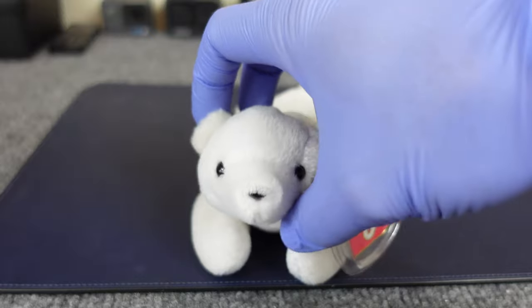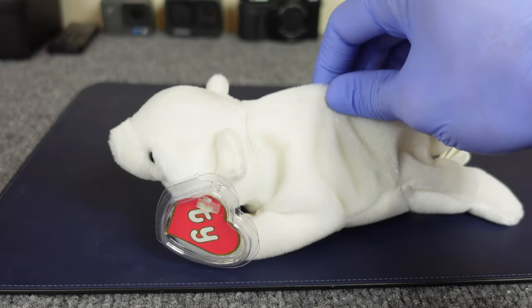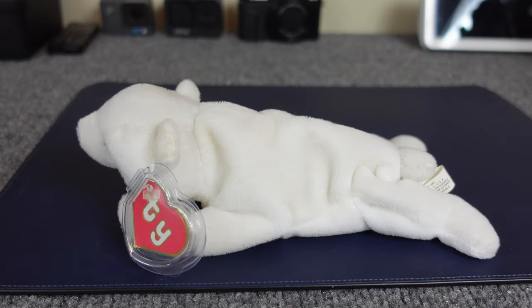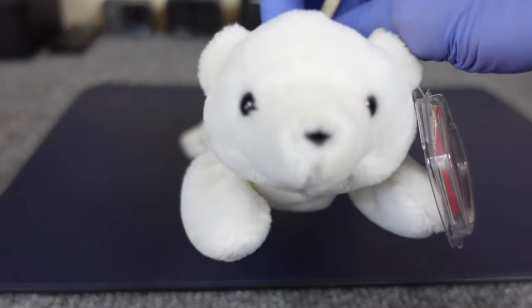This is one of the, not the first, but one of the earlier ones to be retired. And if you don't know what that means, that meant they stopped production on the Beanie and then people went absolutely crazy and they sold for thousands on the secondary market. Chili was one of those very, very early on.